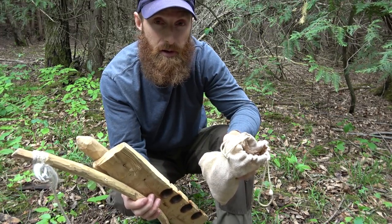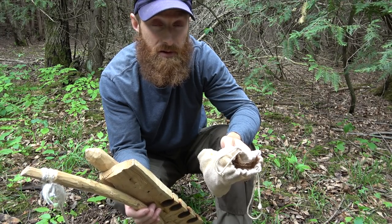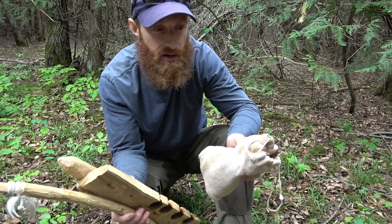And when I come out in the woods, I want to be challenged, and that's something you should do too. So if you're avoiding going out in the woods because you think it's too much of a challenge, start in your backyard. Keep it simple.